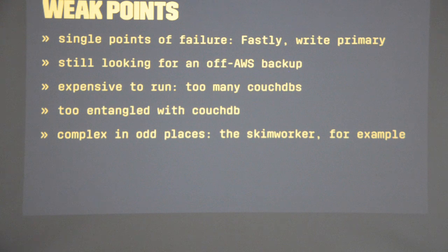This is what happens when you publish a package. Package comes in, goes into Couch, tarball and all. Couch notifies the skim worker through the changes feed: hey, new package. Skim worker says, oh yeah, new package, just take a look. Does it have any tarballs? Yes, it does. I'm going to grab the tarball, shove it off into a bunch of places, to the Nginx package servers, back up to the spot, and then I'm going to put the package back into Couch.